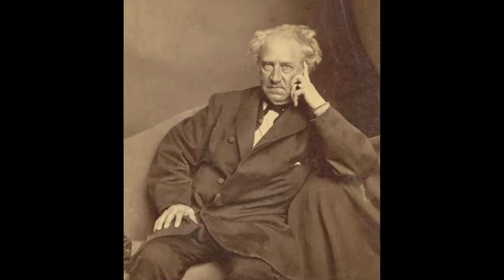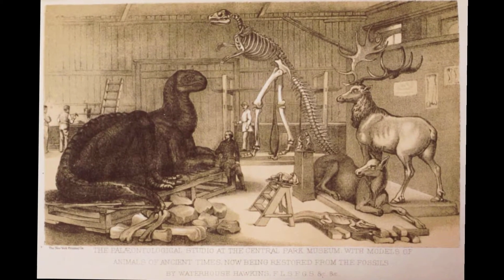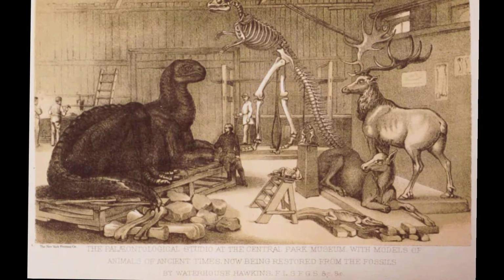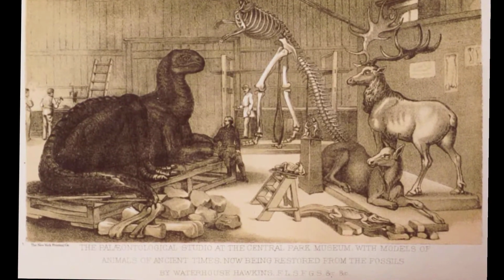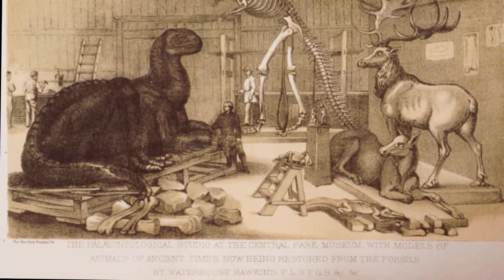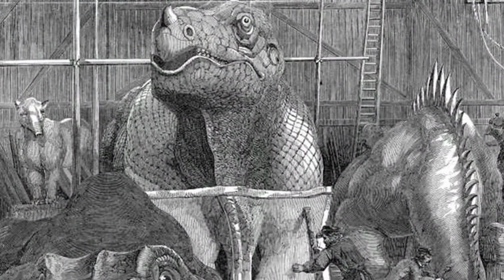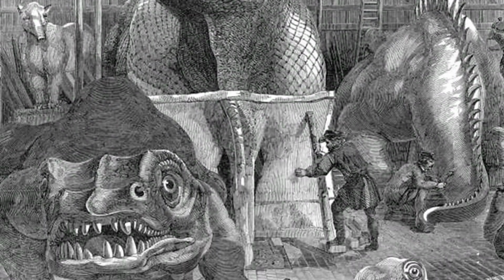Waterhouse Hawkins was a very gifted illustrator and an artist. After this project was finished, he went to the United States and was contracted to build a similar set of sculptures in Central Park. That project went forward for some time, but ran into a bit of a problem and ended up being destroyed and never completed. And so London has the only early and the first Jurassic Park reconstruction of dinosaurs anywhere.